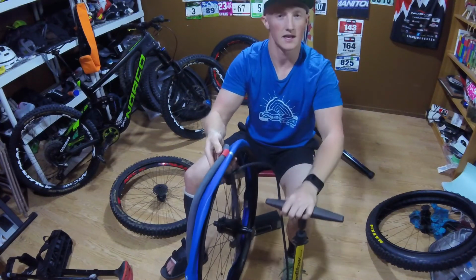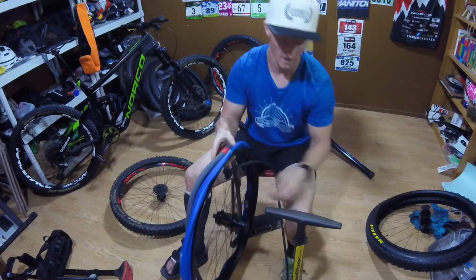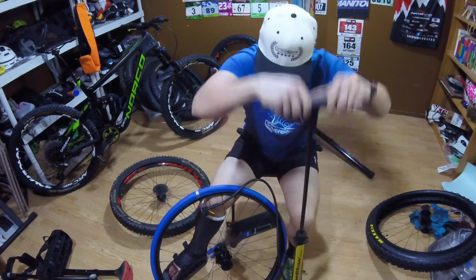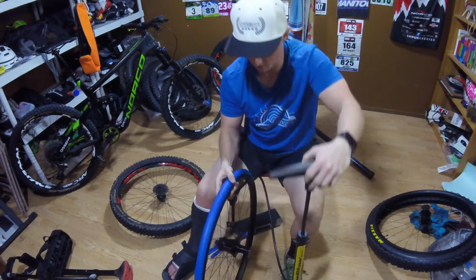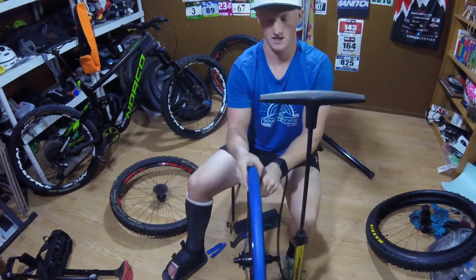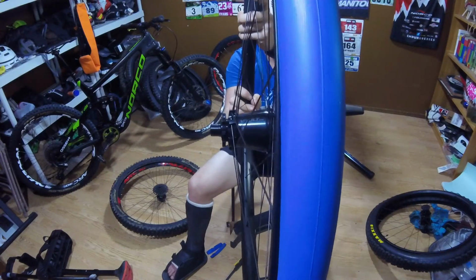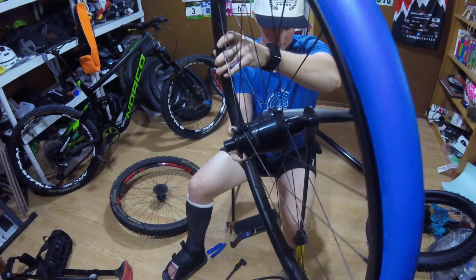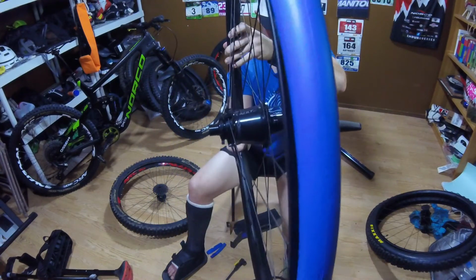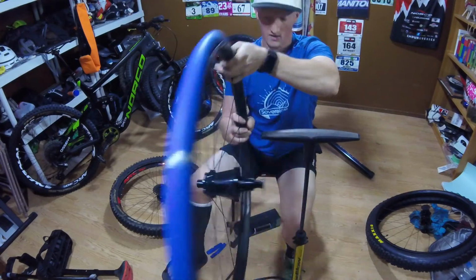And now you can hear that air escaping, and that's what would fill the chamber inside the tire. We're just pumping up the Procore. So there's the Procore there. You can see it's not seated yet, but it will be.